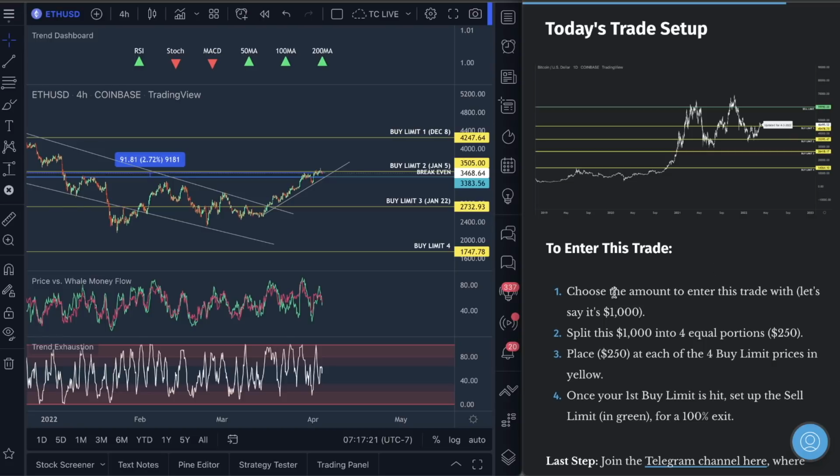It's super fun. All right, choose the amount of money you want to enter each of our coins with. Let's just say it's $1,000, okay? You choose the amount. Split that into 4 equal portions, 250. Now place 250 at each of the 4 buy limits.